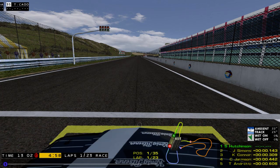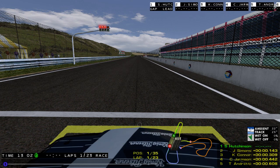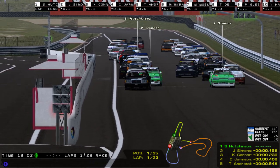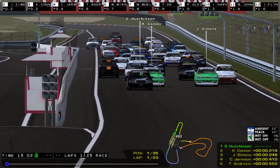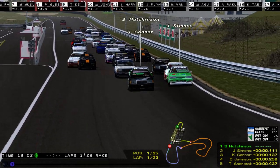Right, let's get to the lights then. On board with Hutchinson in the Mercedes. Here we go, the 4 red lights are coming on. Lights out and away we go, and it's a pretty good start from Hutchinson. The Nissans don't seem to get the best grip as Carl Connor passes his teammate on the start, and will it be a move down inside?